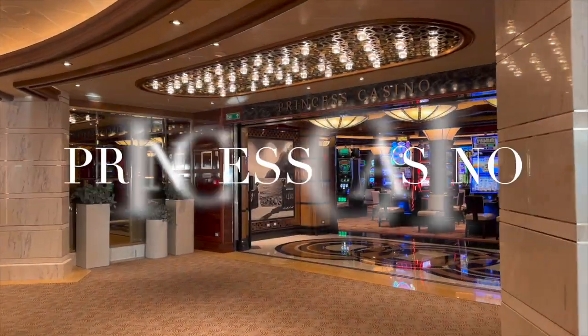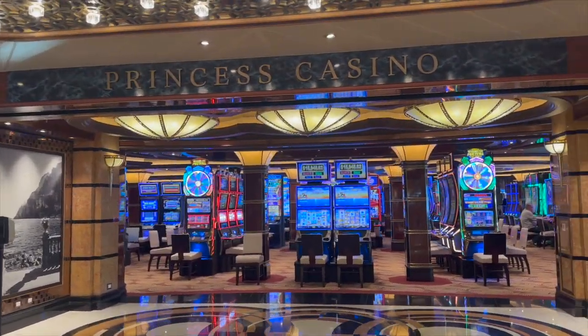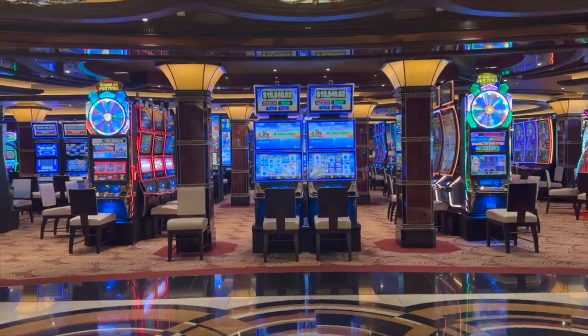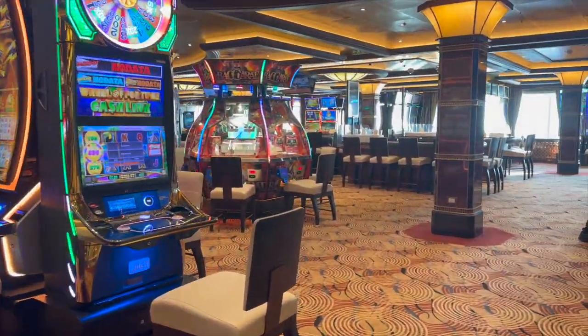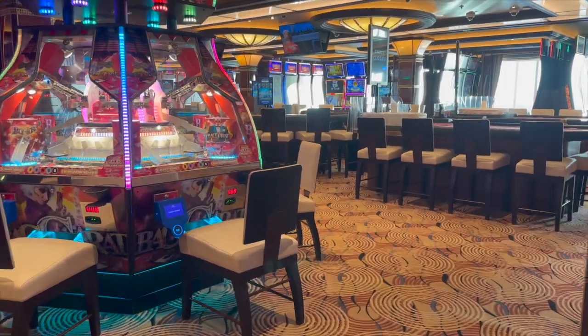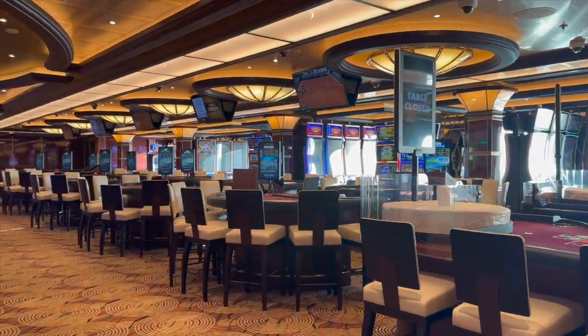This is the Princess Casino. It is a Las Vegas style casino. They have gaming lessons, slot machines, prize tournaments. You can enjoy playing blackjack, 21 or Texas Hold'em. You can join a Players Club or Players Club VIP with exclusive perks. Remember that the Princess Casino is always closed while in port.